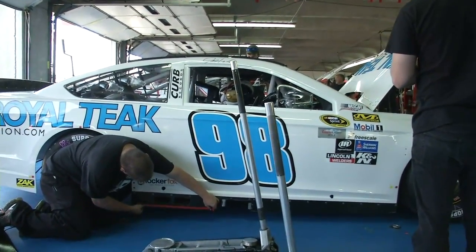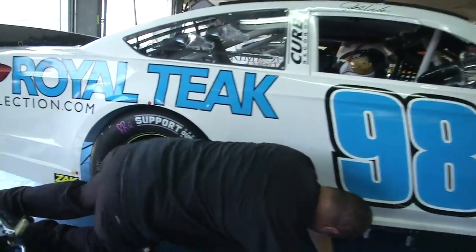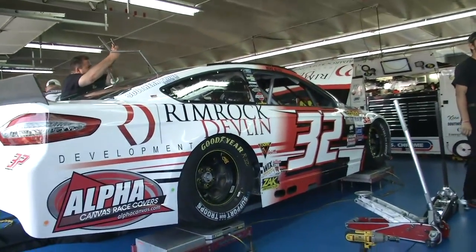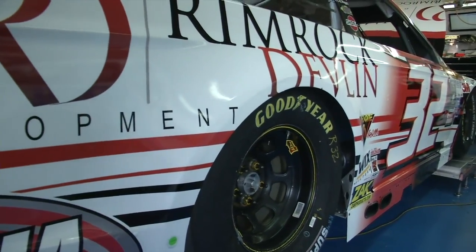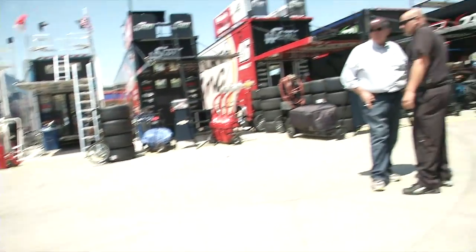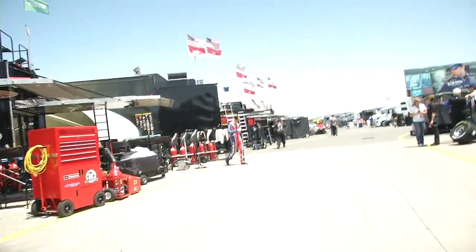A new look right here for Josh Wise's number 98 machine, Royal Teak on board. Mike Bliss's number 32. We're almost halfway through this garage and we haven't even seen any drivers yet. What's the deal? It is a little bit warm outside. I think I see one right now. Maybe we can hop over and see Matt DiBenedetto. I know Debo loves being on GarageCam. I think I see Debo. Actually, right here, I see Jeb Burton walking across.